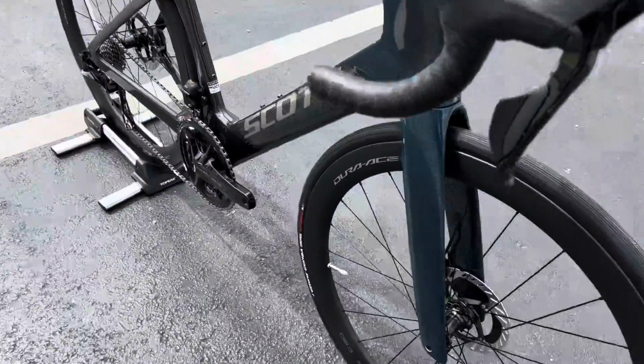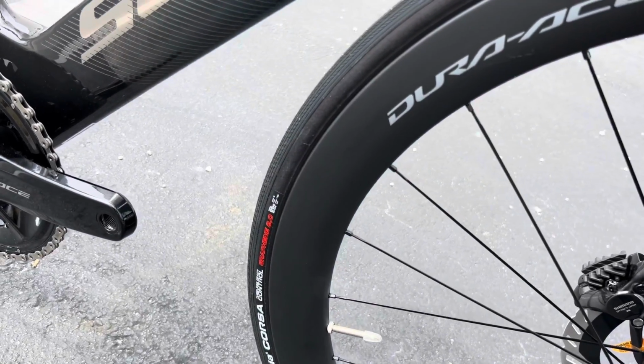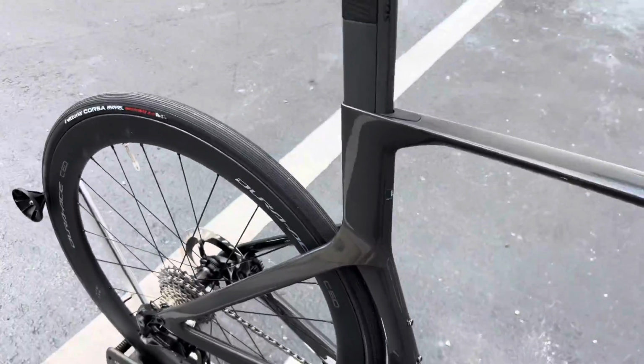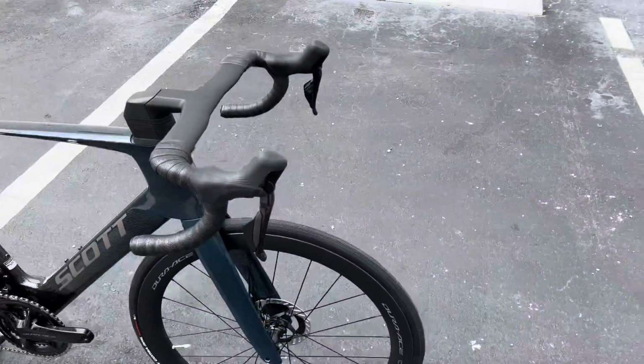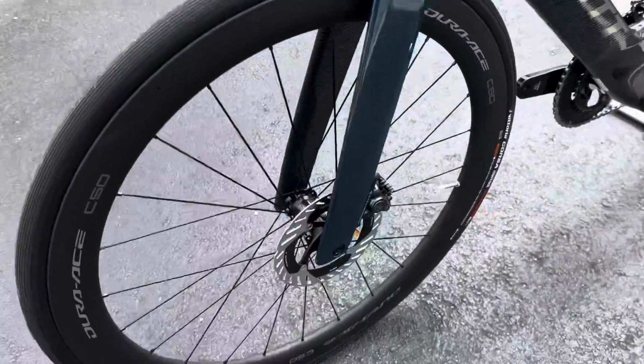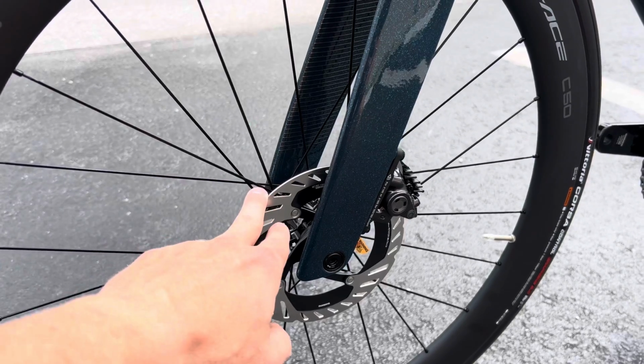For the tires, these are going to be the Vittoria Corsa Control Graphene 2.0, 700 by 25C in the front, I believe a 28C in the rear. Yes, I'm right. They did that for comfort in the rear and maybe aerodynamics in the front. You have a Dura-Ace front hub right there. For the front rotor, we have a 160 millimeter Shimano Dura-Ace rotor. These are the new Shimano Dura-Ace road rotors.